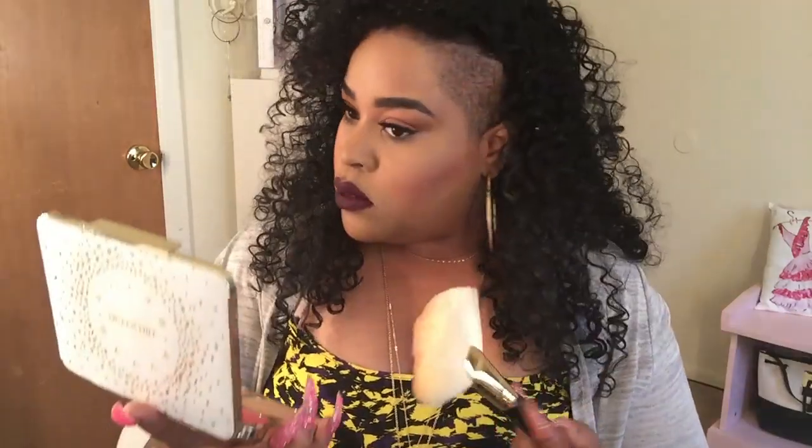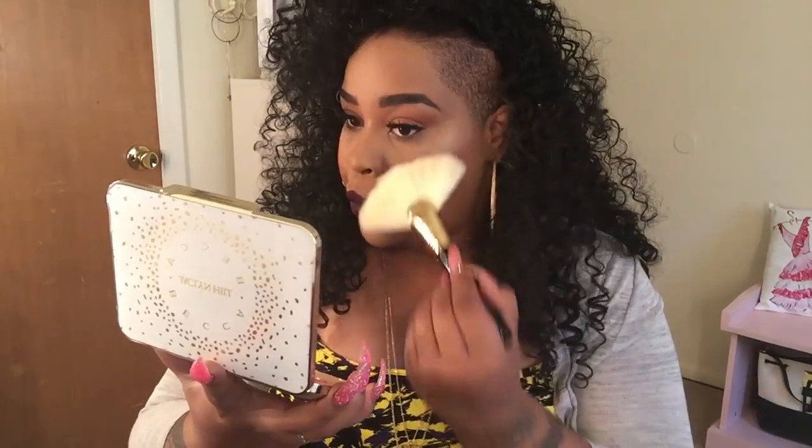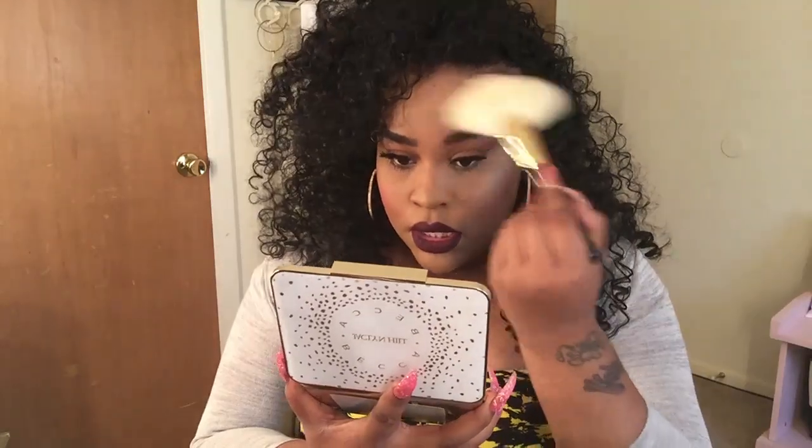So right now I'm dipping into Champagne Pop. I like to use this fan brush by Sigma for these Becca illuminators, because they just go on more skin-like with this. I feel like it's too harsh with another brush. So I'm going to apply Champagne Pop. Woo! Honey, I'm getting some real reminiscent good highlighting times with this highlighter right here.